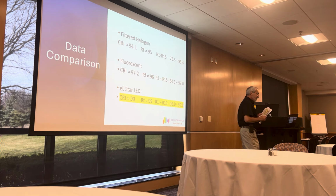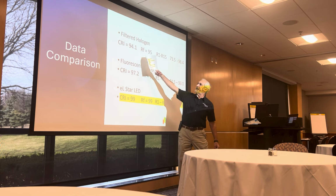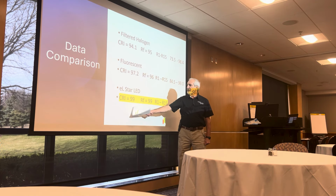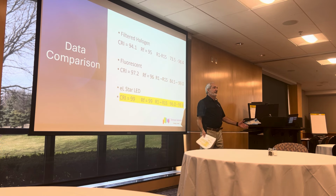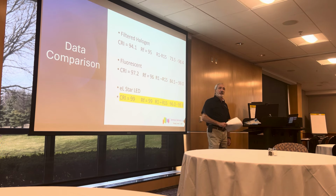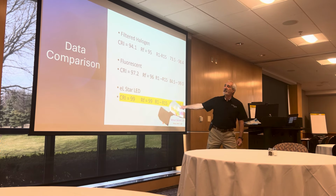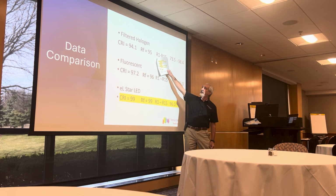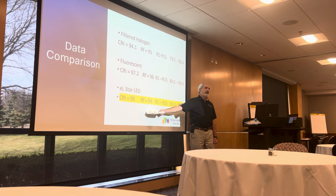And this is just a comparison of the numbers that you saw below, just to give you an idea. Color rendering index, 94 versus 97. The L-Star is 99. Color fidelity, 95. These are all good numbers, by the way. I'm not saying they're bad numbers. These are all good numbers. But if we're going to do something consistent while we're taking a step into the future where we should be, not 40-year technology, this is the way we should be going. Color fidelity being 95, color fidelity fluorescence 96, color fidelity is 99.